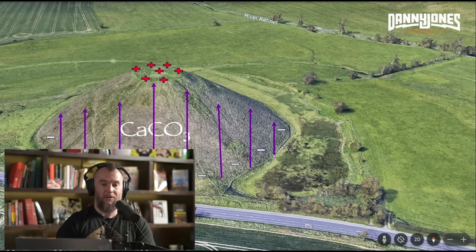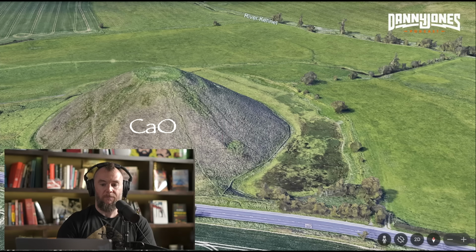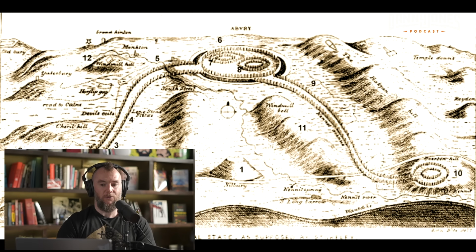When you look at Silbury Hill, this massive mound of chalk, it's doing the exact same thing. Right. The telluric currents are flowing through the earth. Positive charges are accumulating at the top of the structure, attracting lightning. Same chemical reaction recurs, leaving calcium oxide. The reservoir is flooded, creating heat to create your thunderstorm clouds.